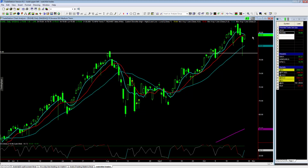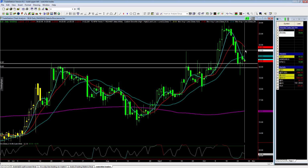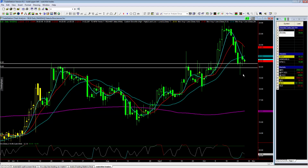Let's take a look at SELB, which is one of our trades, and we'll revisit Starbucks too. All right, take a look at SELB. So again, we bought this right in here between the two white horizontal lines. Again, a support level. Market bounced up, gave us 2 points in the trade, but it failed to take anything off the table, which was a mistake. We're still holding this trade, so I'm not doing anything yet with this trade.